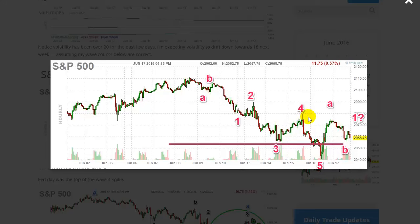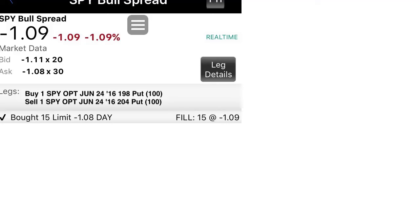I had said that I would hold on unless we go straight down, and the thing is we did go straight down, and I was stopped out, exited in the mid 2060s, and had to wait till the next day. So even though we had a bullish option spread and we were stopped out, the following day right here in this 2058 region, we were able to re-enter that option trade, and that's what you saw before.